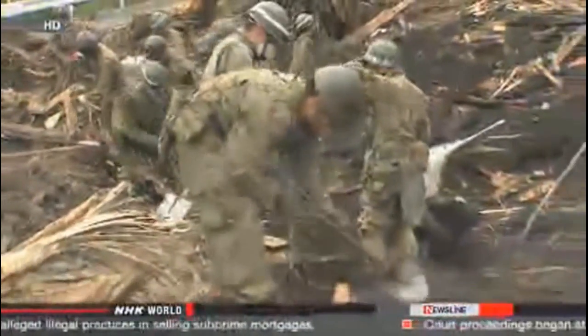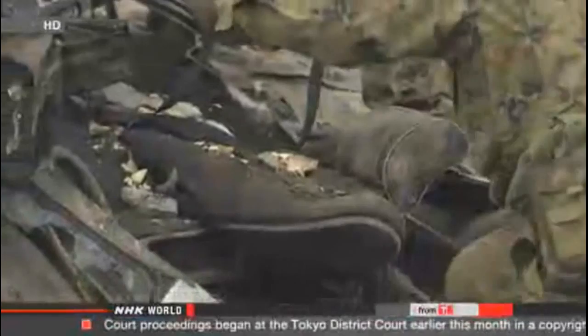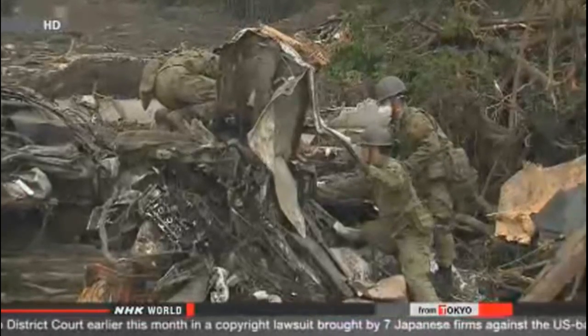SDF personnel are searching for 19 other residents who are still missing. Another 500 SDF personnel will arrive on the island over the next few days. Forecasters say Typhoon Francisco could hit Japan later this week.